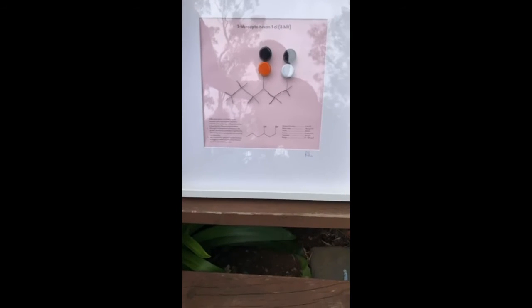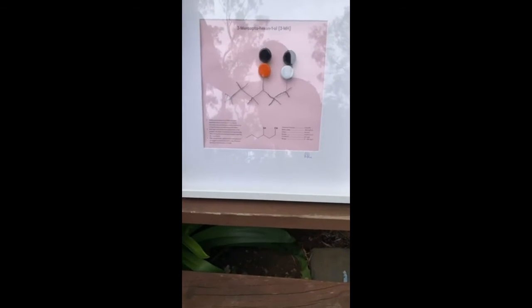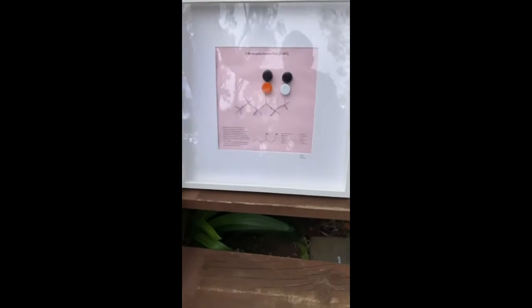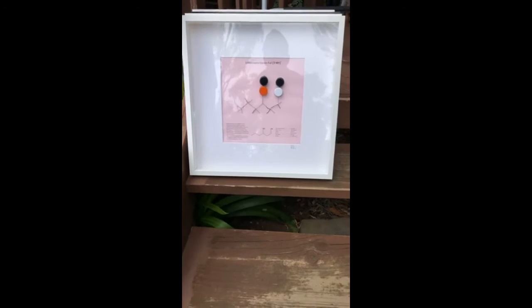And so we now know it's in Chardonnay. There's ongoing investigations to understand its role in reds, but yeah, this was my sort of take on it as an art piece.